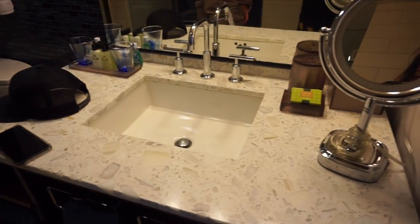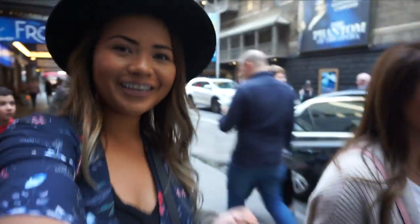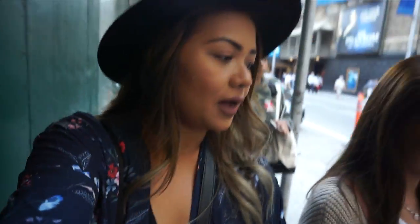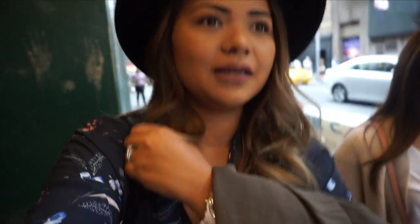and the sink. We're now walking around and look who I'm with! Yay! Finally! We are heading to the Rockefeller Center to watch the sunset.